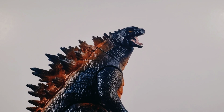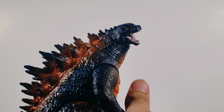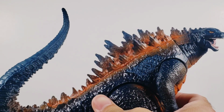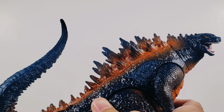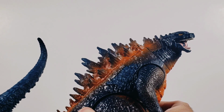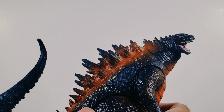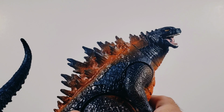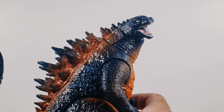But as far as the texture of the figure, you could assume that if you already have your Playmates Godzilla, it's going to feel roughly about the same. The only difference now is it has the more accurate Godzilla 2014 dorsal plates on his back, which are much smaller, and not, again, as developed as we've seen in Godzilla: King of the Monsters, where they are much larger over time. Even though it was a short span of time between 2014 and 2019, if the movie also took place in 2019.